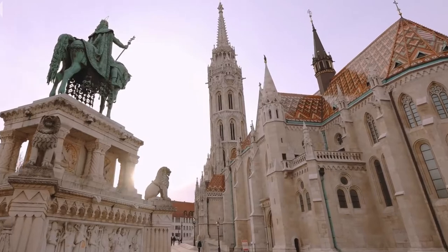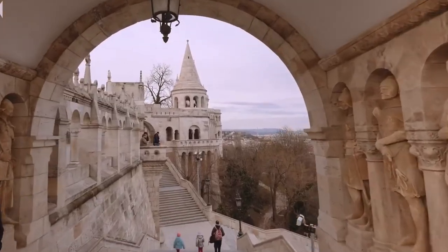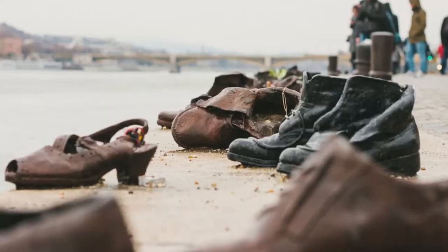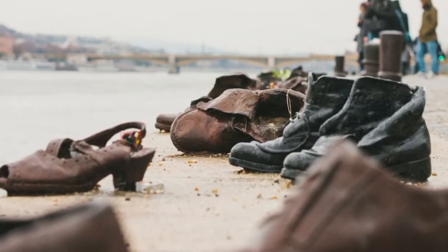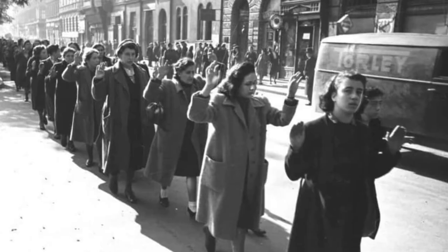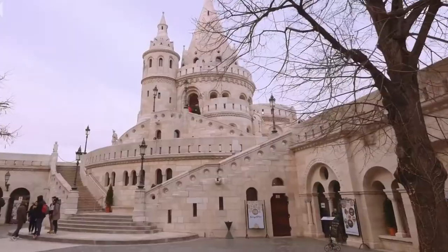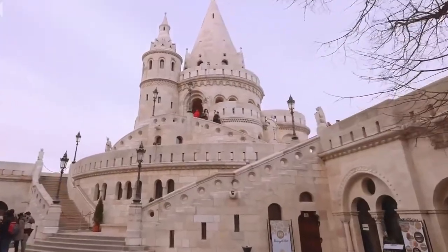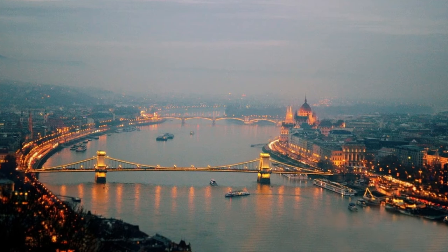Fisherman's Bastion, which was once part of the city wall, offers amazing views over the Danube and the city. Shoes on the Danube, a heartbreaking tribute to Jews slaughtered during World War II, can be discovered, where Jews removed their shoes before being shot and swept away by the river. Budapest is comprised of 2 cities, Buda and Pest, which are separated by the Danube River and have merged into a spectacular city.